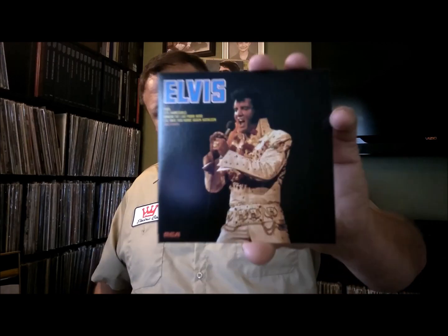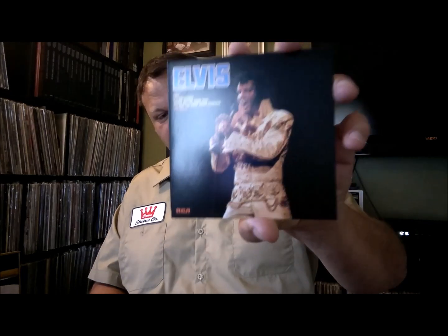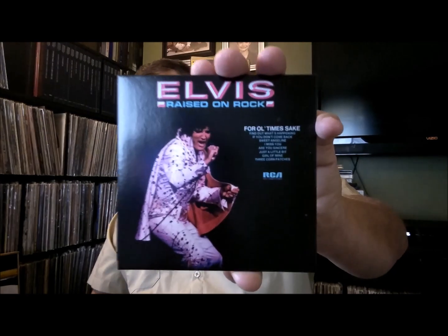This is Elvis, referred to as the Fool album, because that's a song on it. It says it at the top, but it is just called Elvis by Elvis Presley. So most fans call that the Fool album. After that, you have Raised on Rock, which was on the RCA label. Still the orange Dynaflex.